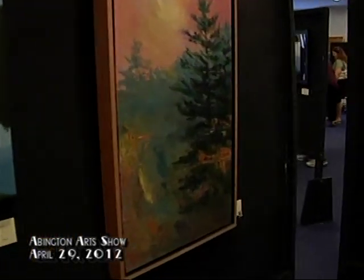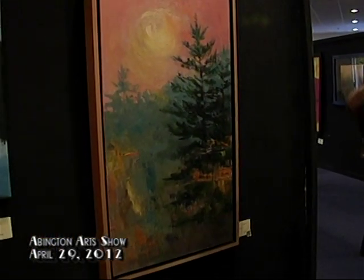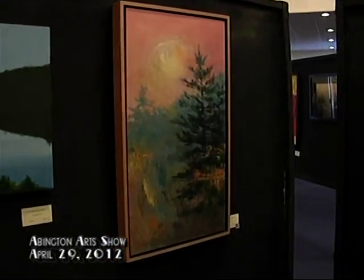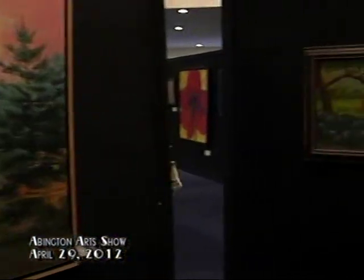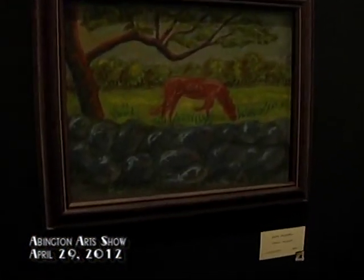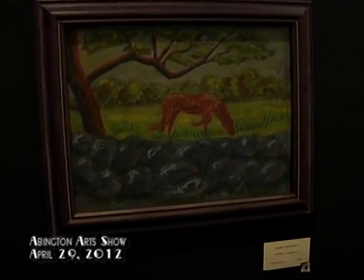This is Patricia Gray. She is a fourth floor artist as well. And this is done in oil. And it's called Sunspot. And this is a fourth floor artist, Kate Manning. And it's called Spring Meadow.